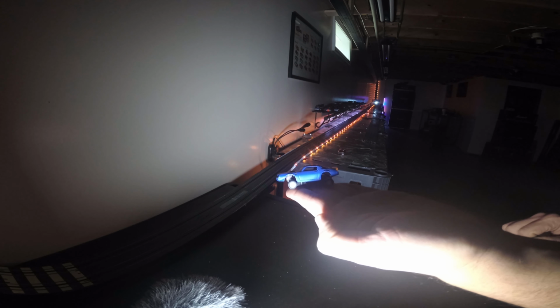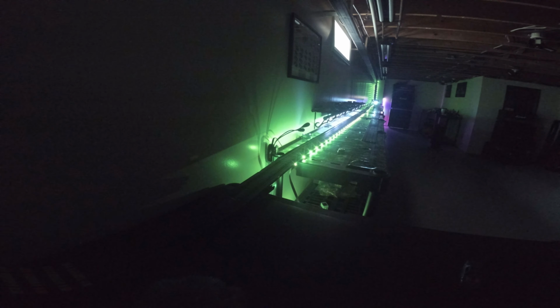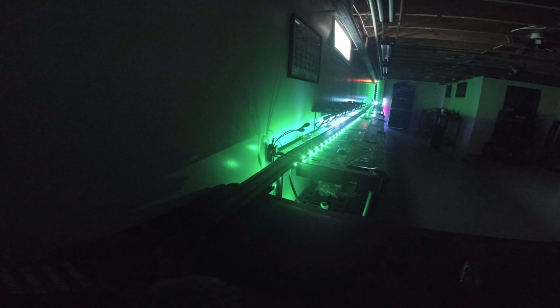Stockpile Hobbies. This is a stock Tyco 440X2 with a blue LED bulb. Let me know in the comments if you've ever seen this before. That's pretty cool, and it's not even all done yet. You know what's even cooler? Putting a Viper Scale Racing V1 on the track with an LED bulb running at 24 volts. Yeah. You want speed? I got speed.